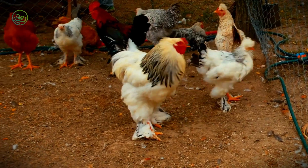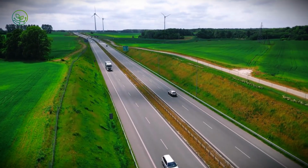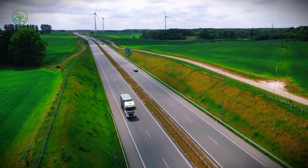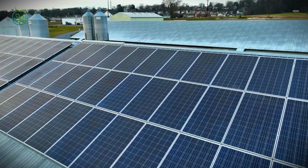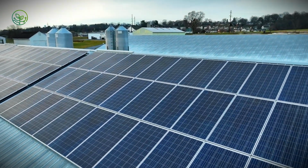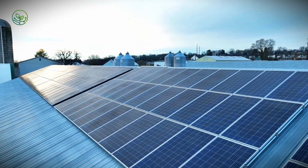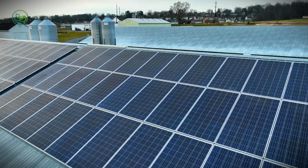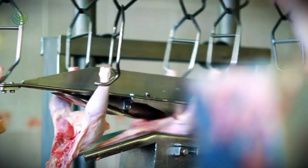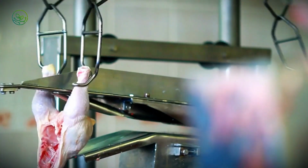Sustainability has become a central focus in poultry transport. Some companies have begun using electric-powered trucks, reducing emissions and minimizing noise, which in turn reduces stress for birds. Large poultry farms have introduced solar-powered transport hubs, where birds are held in climate-controlled environments powered by renewable energy before being loaded onto trucks. These initiatives reflect the industry's shift toward environmentally responsible logistics without compromising efficiency.